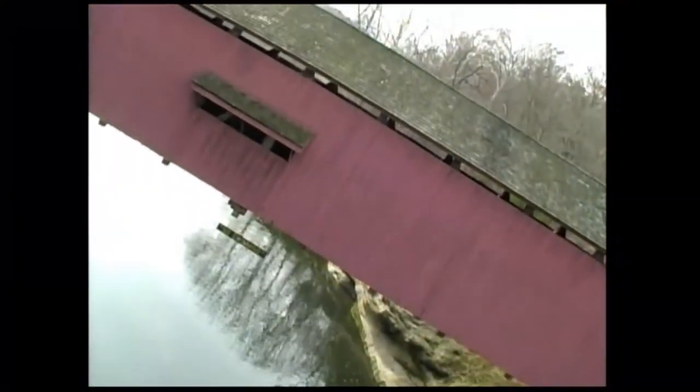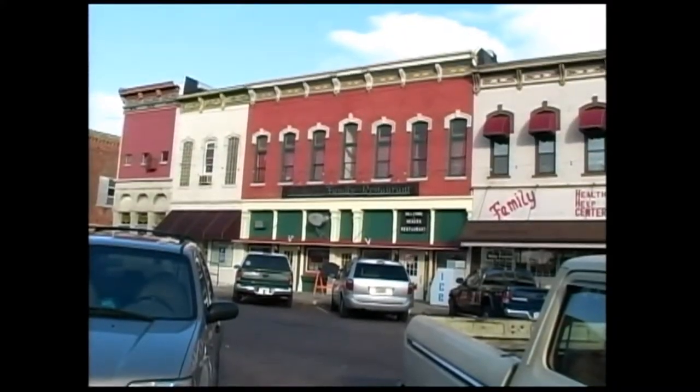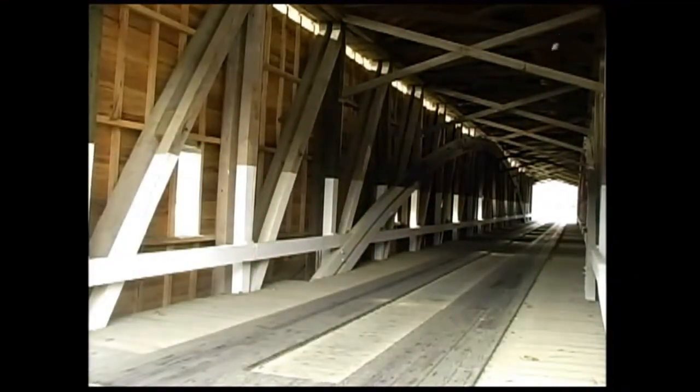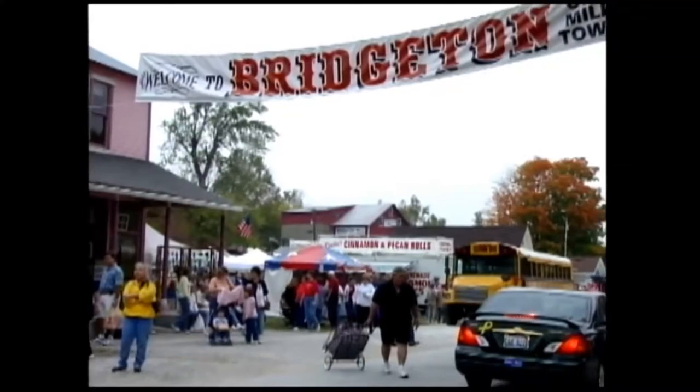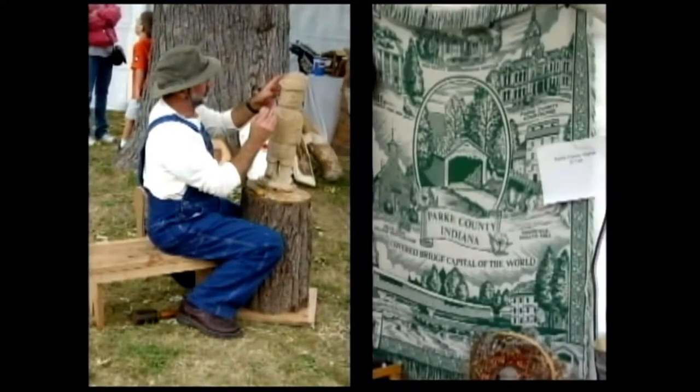We'll be getting ready soon for Parke County Covered Bridge Christmas, and everybody opens up their shops and decorates in the different areas and communities. So a lot goes on the entire year here in Parke County. The festival Kathy mentioned is, of course, the Covered Bridge Festival. The 10-day event takes place each year in October and is well known not only locally for its original crafts and wares, but nationally as well.